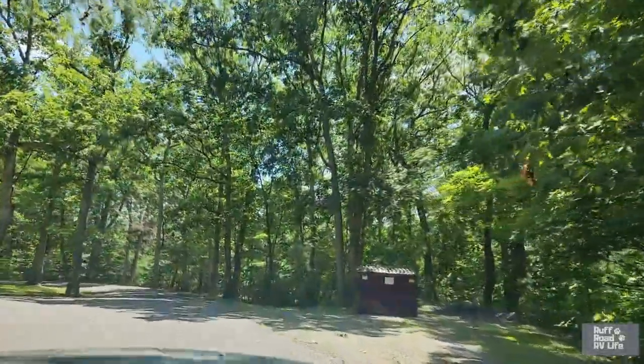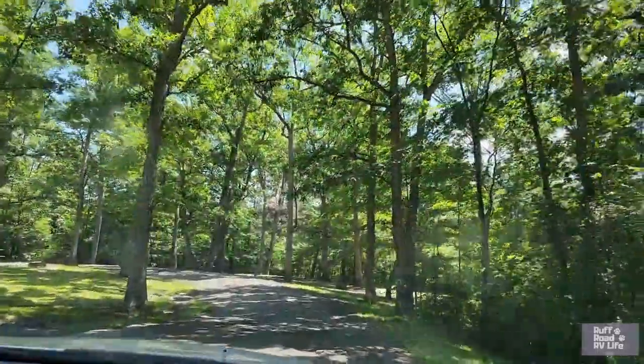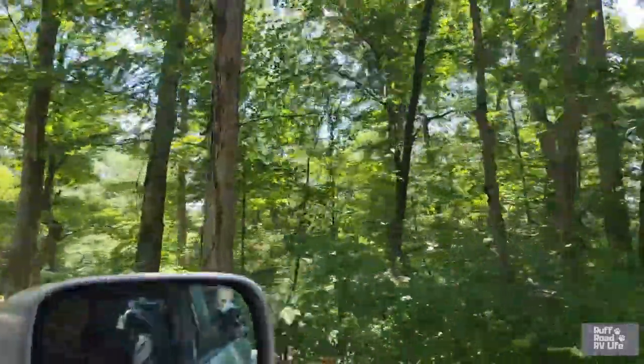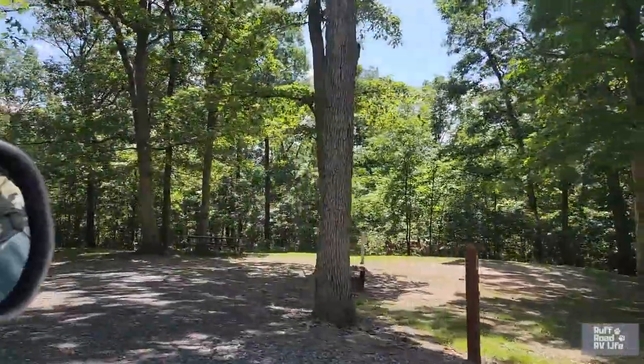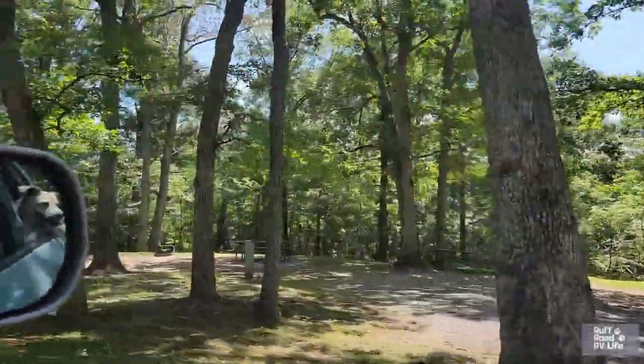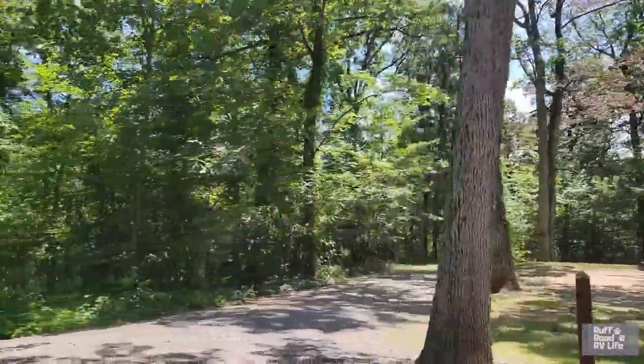Right. This, I think, is the electric part. Just go straight. So here, there's a meter. Here's some electric box. Electric. I don't see water. 229. That is 231. 231 right there.